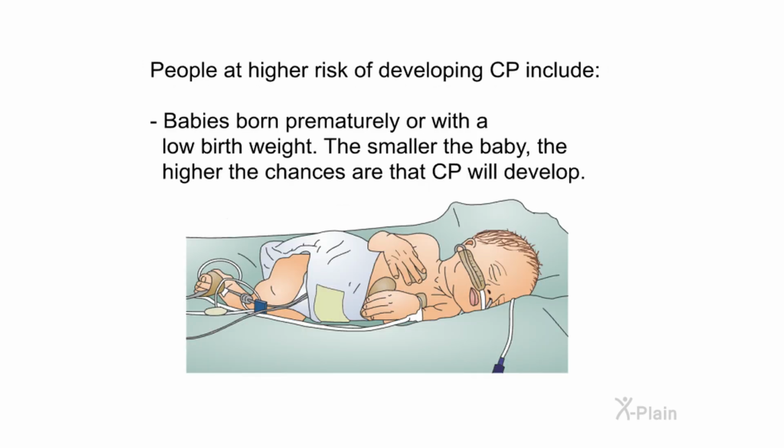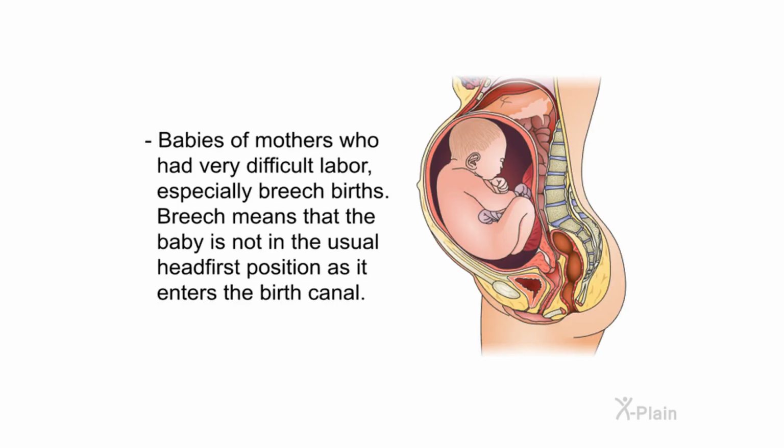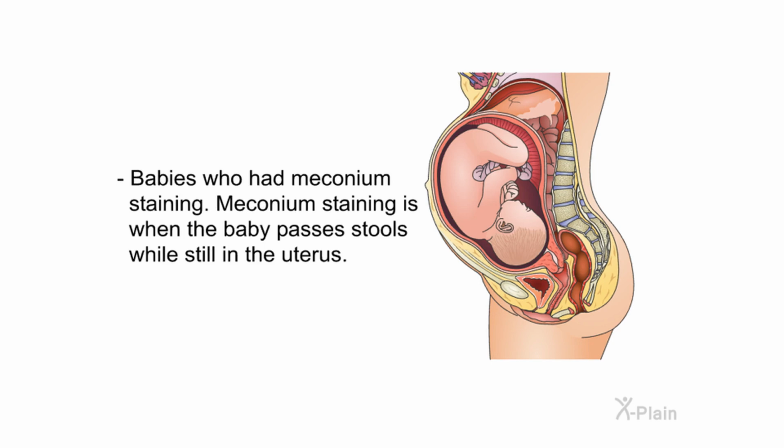People at higher risk of developing CP include babies born prematurely or with a low birth weight. The smaller the baby, the higher the chances are that CP will develop. Babies of mothers who had vaginal bleeding during pregnancy. Babies of mothers who had very difficult labor, especially breech births. Breech means that the baby is not in the usual head-first position as it enters the birth canal. Babies who had meconium staining. Meconium staining is when the baby passes stools while still in the uterus.